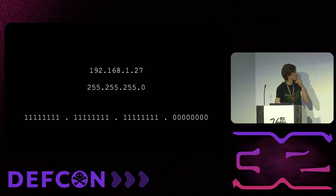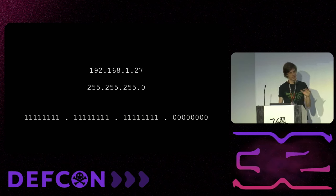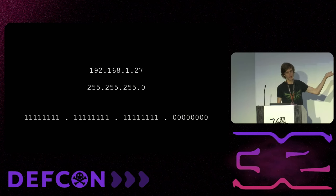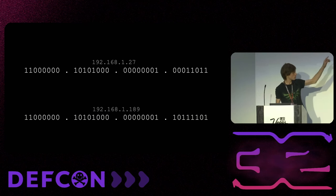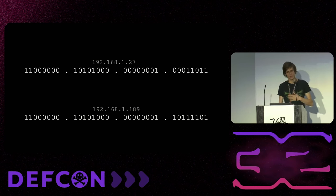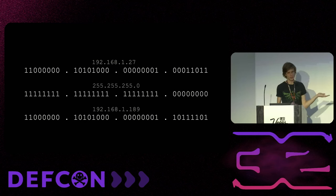We see that this is what the subnet mask becomes. Part of the reason why subnet masks can be intimidating to understand is because 255.255.255.0 doesn't really mean anything. It's only when we look at the binary representation that we can understand what the computer is actually doing. So let's take a look at that. On top is the IP address of my machine, and on the bottom is the IP address that I want to speak to. In between those, we put the subnet mask.